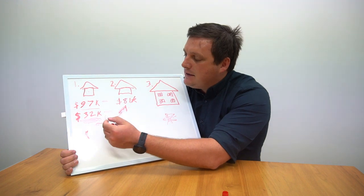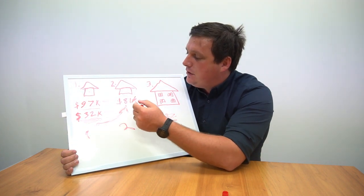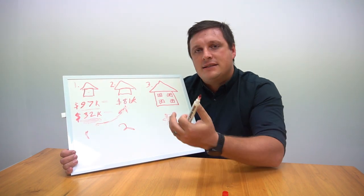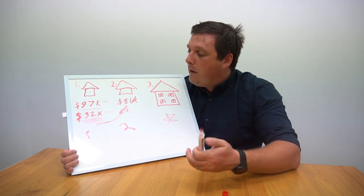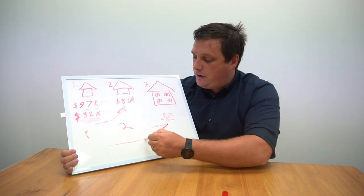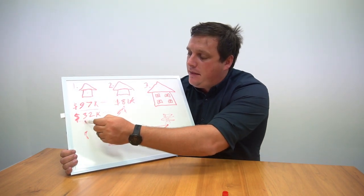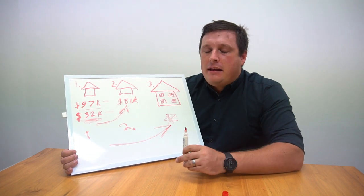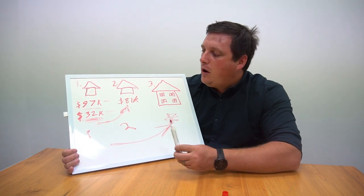So what that does, once that 32,000 is moved over to property number two, we can then sell property number one, and say it sells for 150,000, we will then be able to pocket 53,000 to put towards a deposit for the third property, and we do not need to pay out this loan, as it will then be held against this property. Now, a couple of things worth noting here.